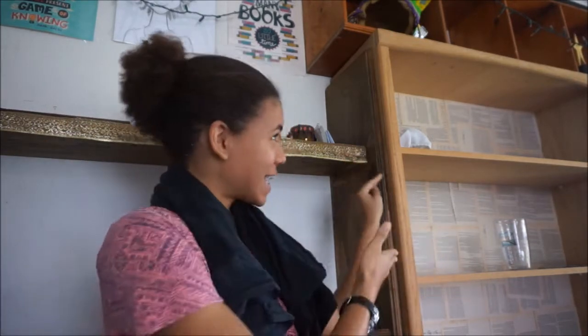And today I'm going to be doing a bookshelf reorganization video. As you can see, I moved my bookshelf to this side, and I put the small one on top of this one, so that's basically what I'm going to be doing for right now.